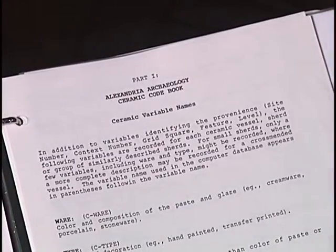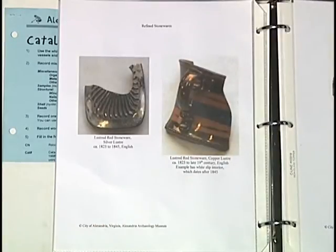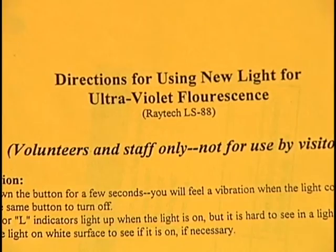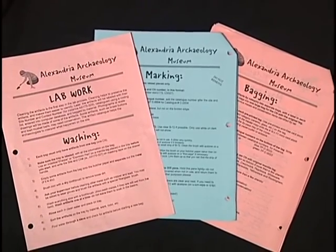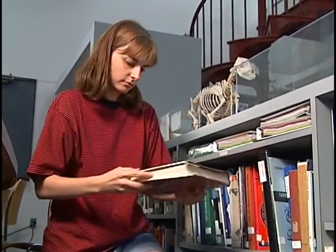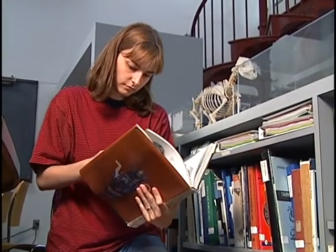In addition, the Volunteer Resource Book includes reference photos of artifacts from our study collection and instructions for using the lab's ultraviolet light to identify different wares. And, just in case you need to refresh your memory, it includes basic instructions on how to wash, mark, catalog, and bag artifacts. In addition to the Volunteer Resource Book, the lab has a library of reference books to help you identify and catalog objects.